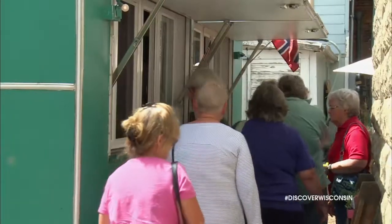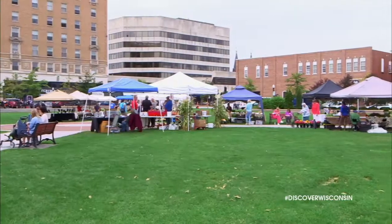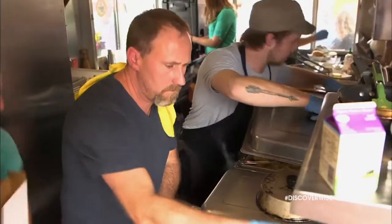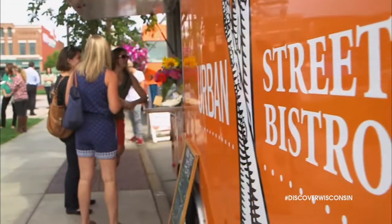It doesn't disappoint. Another place that won't disappoint is on the 400 block in Wausau, where Eric found another taste bud-worthy place to dine. You might be surprised at what you find at some of these food trucks. Today we're going gourmet at Urban Street Bistro. Clint Schultz's food truck was born out of a desire to bring thoughtfully prepared, locally sourced cuisine to the streets by elevating ordinary street food.